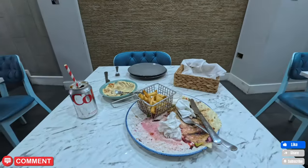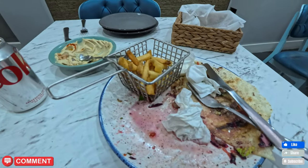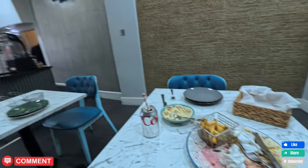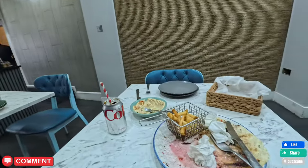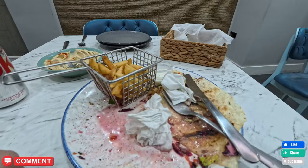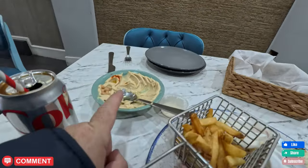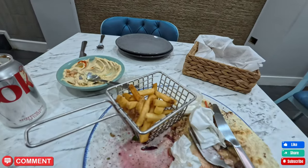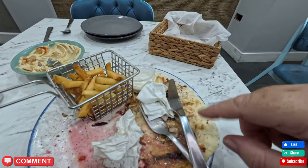Absolutely beautiful, tasty, absolutely wonderful. So, guys, well recommended. If you get the lamb, it's absolutely so much nicer. The hummus, and you get a basket of chips with it. I was more interested in the lamb.